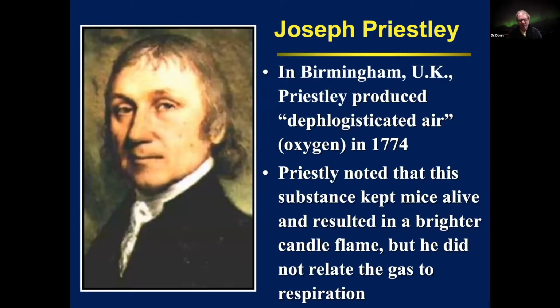Now, Joseph Priestley is one of the giants in the development of the concepts of oxygen. Priestley lived in Birmingham in the UK, and in 1774, he produced dephlogisticated air, which subsequently was shown to be oxygen by removing the nitrogen. Priestley further noted that this substance kept mice alive and resulted in a brighter candle flame, but he didn't relate the gas to the process of respiration.